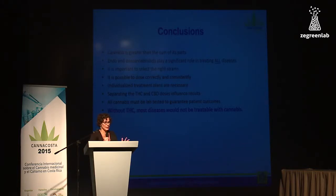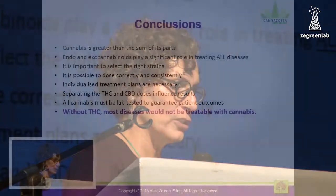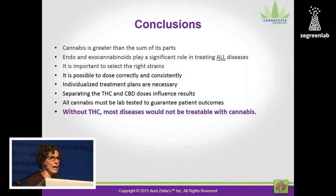My biggest complaint about edibles is the lack of predictability and the inaccuracy in the dosing. If you know what you're taking and you know how it's going to affect you, you can plan your life. You can just have a life, and this is just one of your medicines. And then the most important conclusion here is that without THC, most diseases would not be treatable with cannabis. And to not include THC in the discussion is to leave the vast majority of the population sick with no hope.